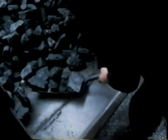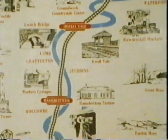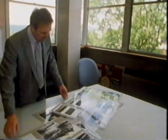Once free of the engine shed yard, the way was clear for the East Lancs people to drive a railway the full length of the Irwell Valley, from Bury just north of Manchester to Rawtenstall in the foothills of the Pennines. Of course, East Lancs Railway didn't do it alone, and help, when it did come, arrived from an unexpected quarter.